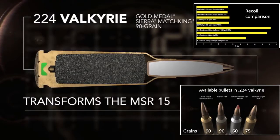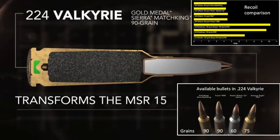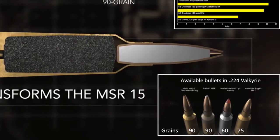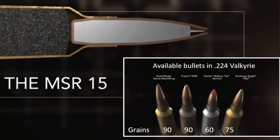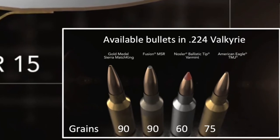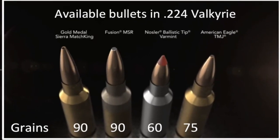So what is the 224 Valkyrie? This is a new cartridge that fits the AR-15 platform and is being offered in at least 4 different bullet types. In gold medal Sierra Match King 90 grains, a Fusion MSR also 90 grains, Nosler ballistic tip for varmint shooting in 60 grains, and total metal jacket American Eagle in 75 grains. However, for today we are gonna focus on the 90 grains gold medal Sierra Match King.